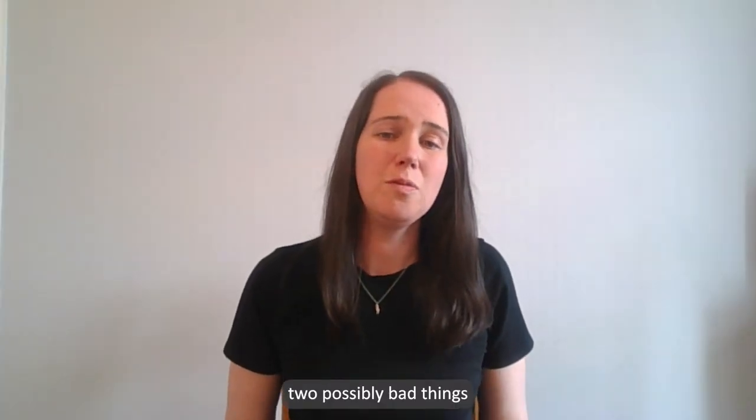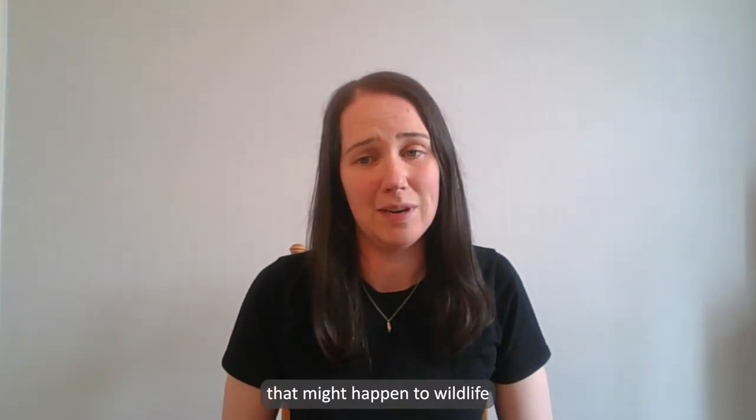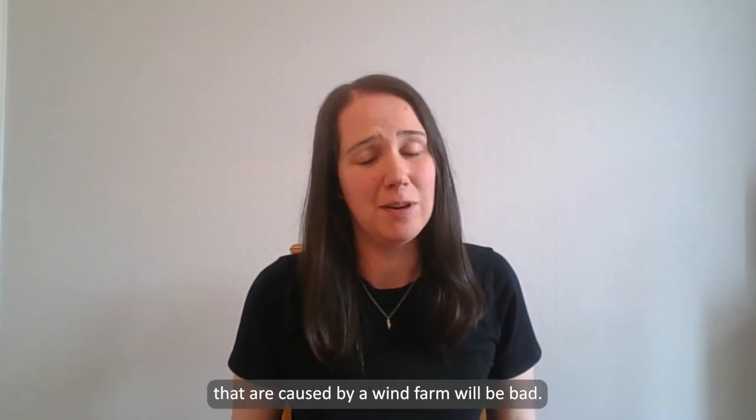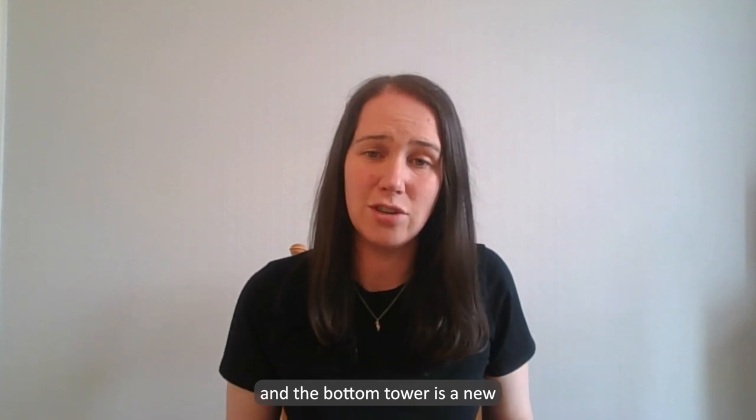I've talked about two possibly bad things that might happen to wildlife at a wind farm when it's built. But not all the changes caused by a wind farm will be bad. Once the wind farm is built, it will be in the ocean for 20 to 30 years. And the bottom tower is a new hard surface that stays still.